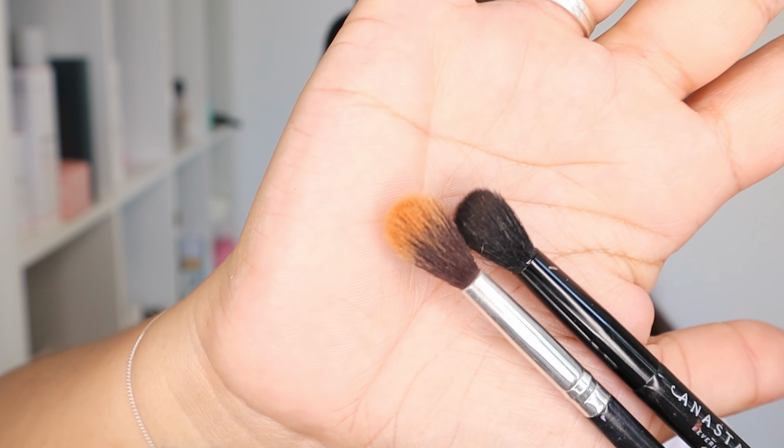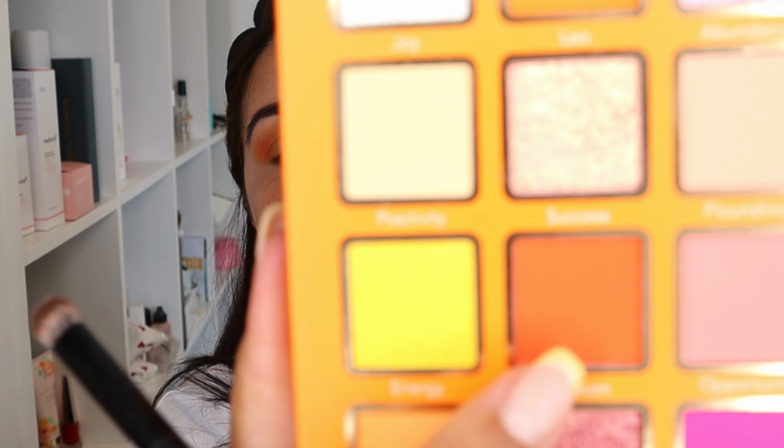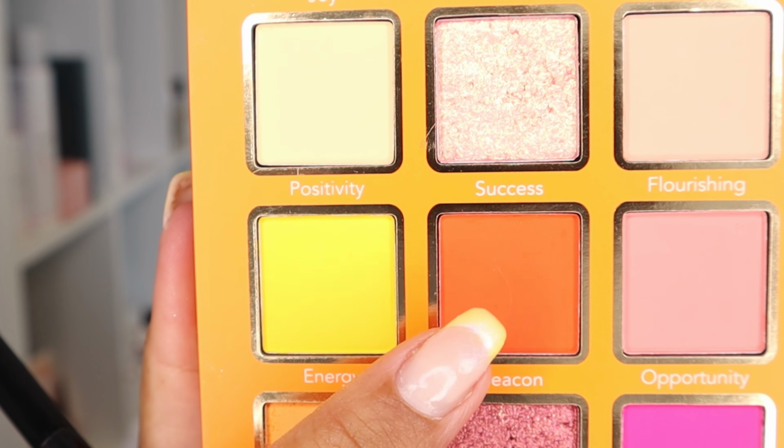I'm going to do the same on the other eye. This is an Anastasia Beverly Hills brush I got with one of her palettes, and it's like a crease brush, but it's slightly smaller, if you can see, than the one I have been using. So it's a little bit smaller, a little bit more dense. I'm going to go into shade Beacon, which is this one here. That one there.